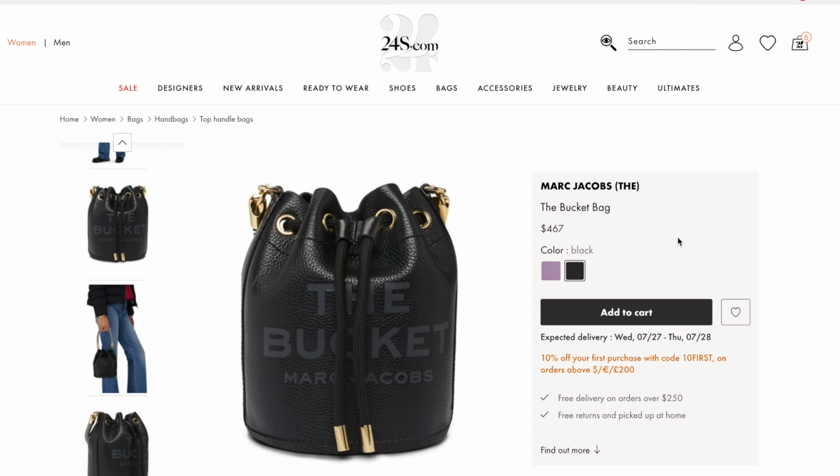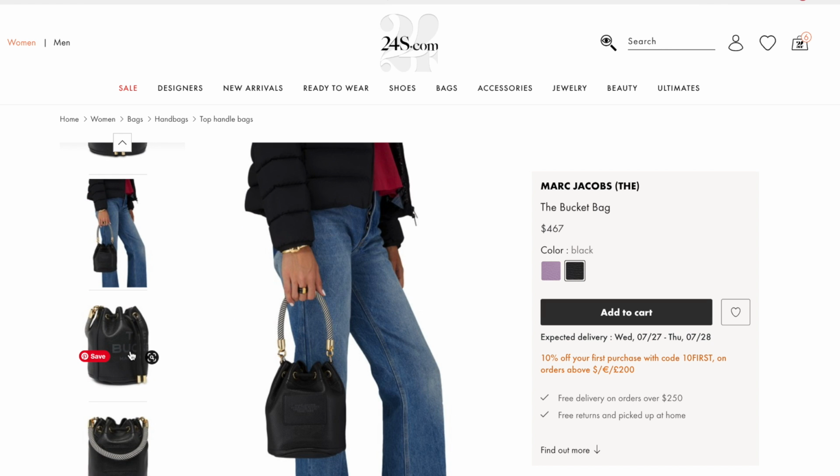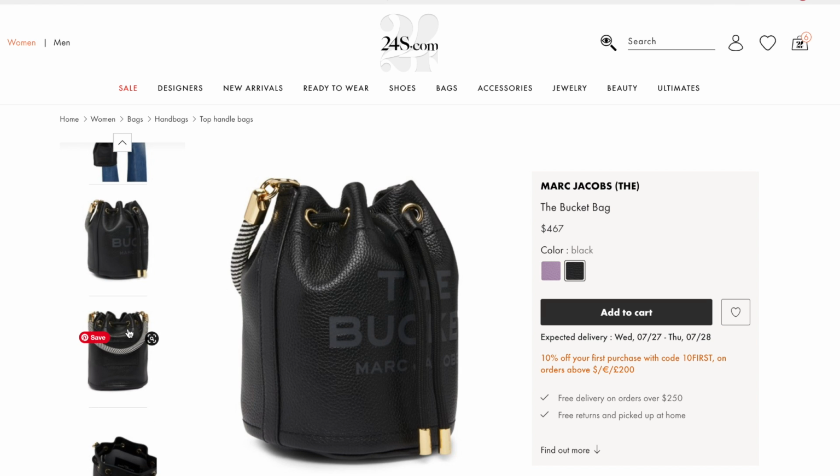We've also got the new Marc Jacobs bucket bag. I have not seen many people with this, but if you are looking for a bucket bag, want to try one out, I would go down this route.